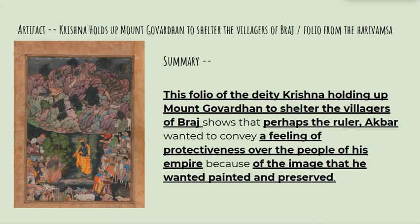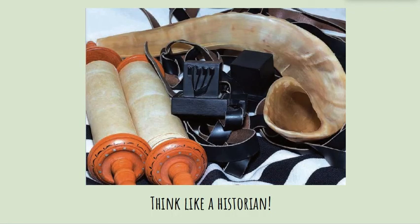After analyzing this folio as a primary source, you might be able to summarize your thoughts on it. You could say something like, this folio of the deity Krishna holding up Mount Govardhan to shelter the villagers of Braj shows that perhaps the ruler Akbar wanted to convey a feeling of protectiveness over the people of his empire because of the image that he wanted painted and preserved. Of course, you may have more questions about the story being illustrated or the deity of Krishna, which means you're thinking critically and want to know more. I hope these steps help you in analyzing primary sources and thinking like a historian.